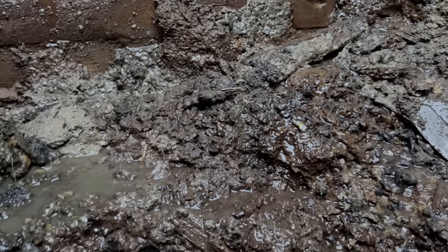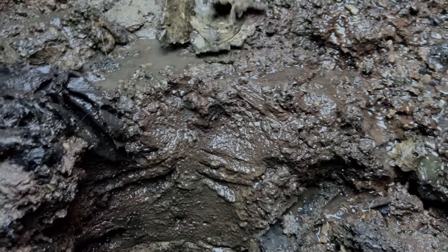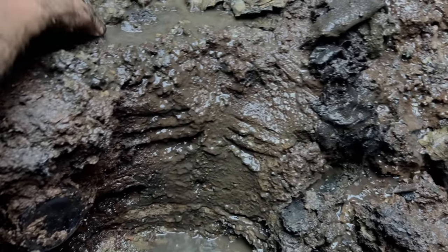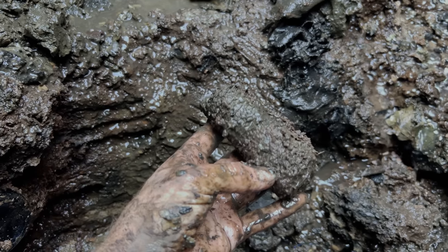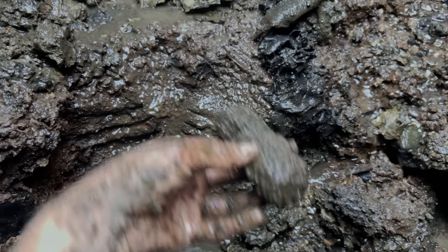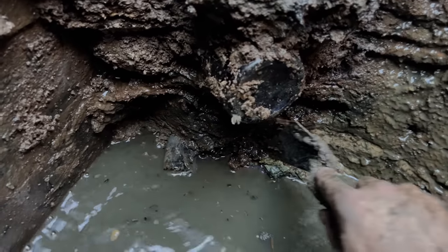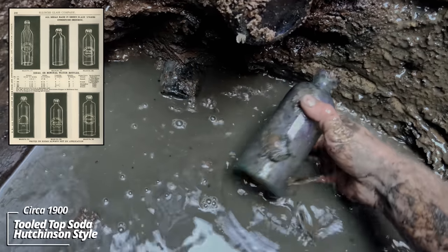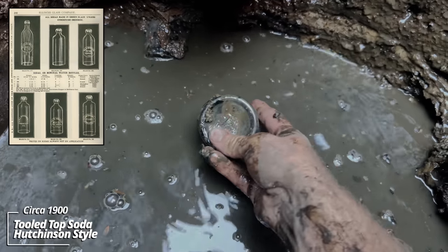Down here at the bottom of the pit, I made this conclusion. They were using catalog pages, cloth, and corn cobs as toilet paper. Still have a ways to go, but I've got a few pieces on the way out. A Blaine Hutchinson bottle, another one, huh? 15 on bottom.